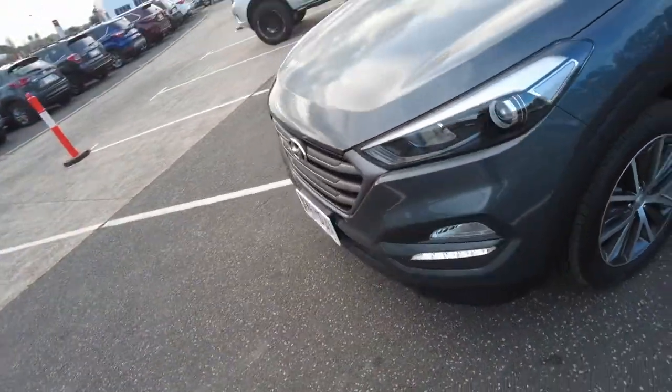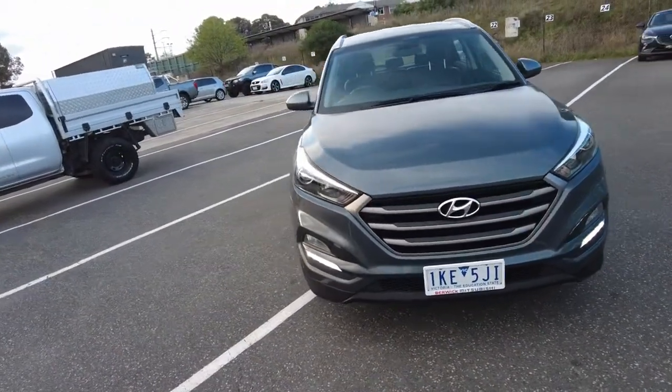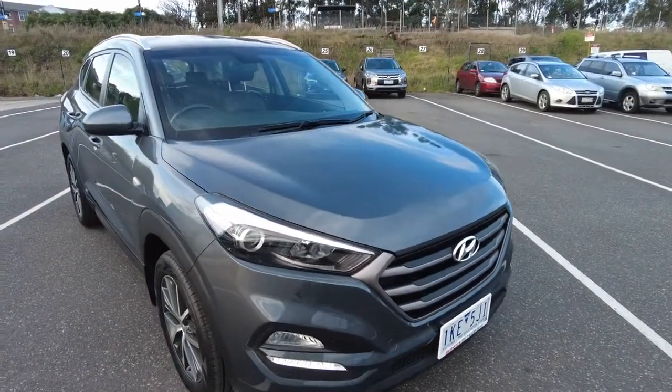Really nice looking car overall. So 2015 Hyundai Tucson Active X, sorry, in grey. Really good all-round car, guys.